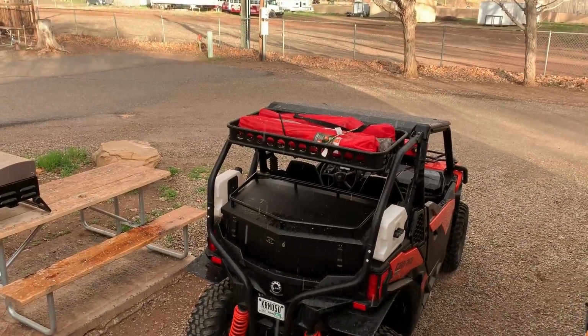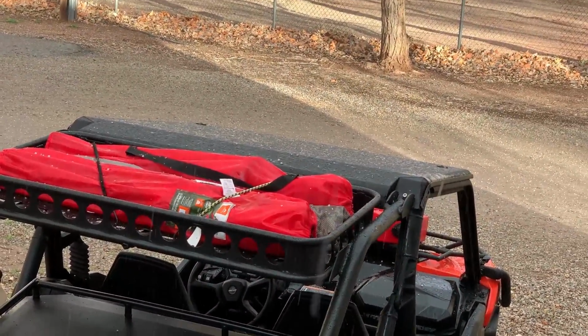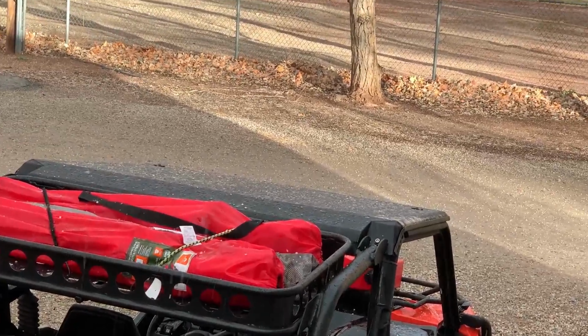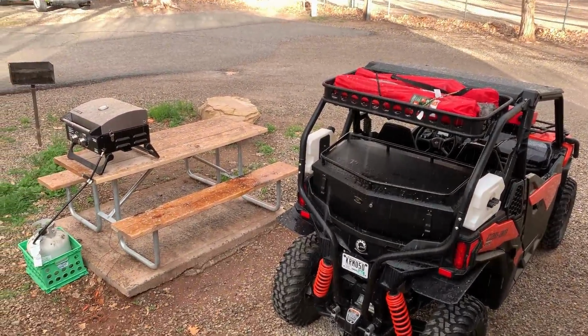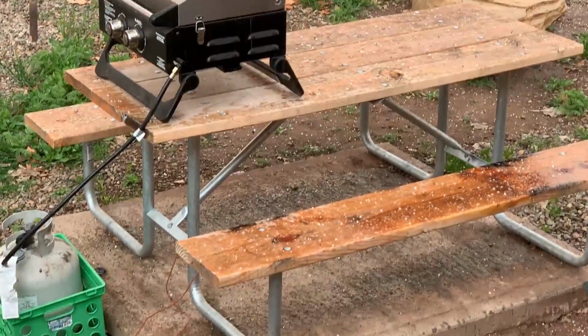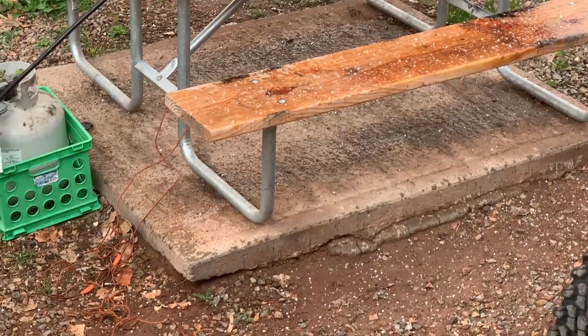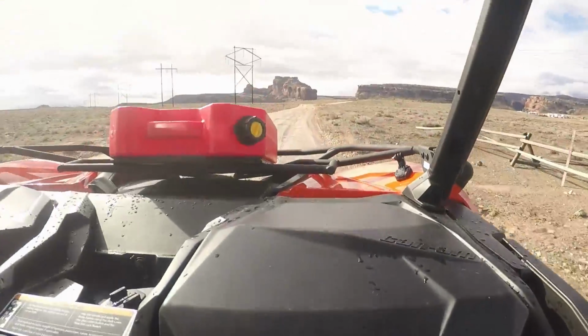What's going on? So we just got back from our Moab trip. Spent 3 days down there. You can see it rained for about 1.5 of those 3 days. Yeah, this was the first day we were there. On Thursday it rained and then it hailed. And so we didn't go riding the first day, but the second day we managed to get out and go riding.